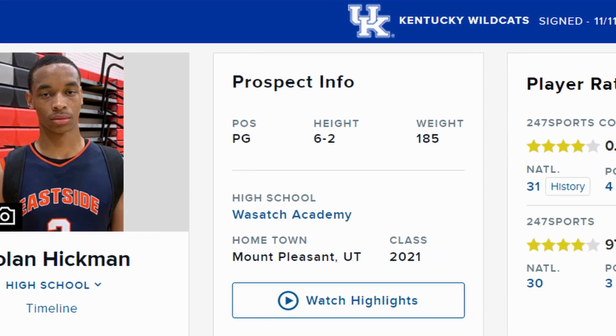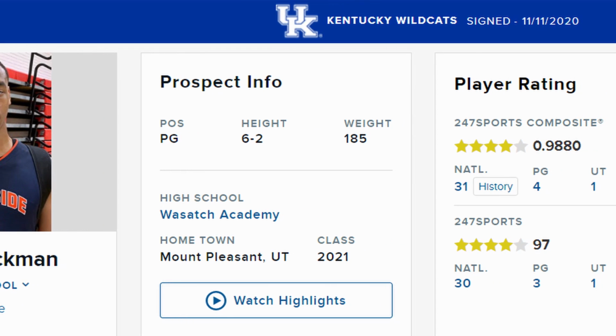All right, and with Wax Hatch Academy, we enter Tier 2. Our first guy up is Kentucky commit Nolan Hickman. I really like Nolan Hickman. He is a dog. He actually reminds me a lot of a 6'2" Tyler Ulis. I know that's saying a lot because Tyler Ulis did make an SEC all-defensive team, but he's not going to be a slouch on the defensive end. He's more of a playmaker, scorer type than anything.